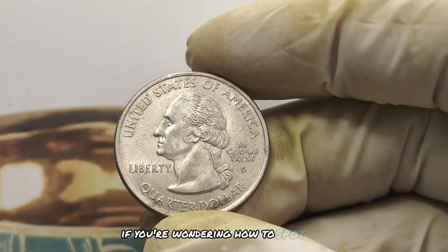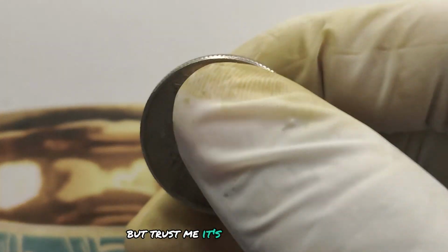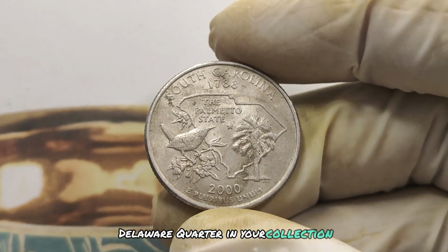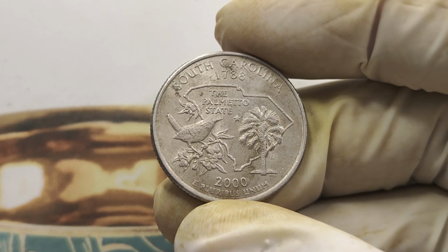If you're wondering how to spot one, the error is quite subtle, so you'll need a magnifying glass to truly identify it. But trust me, it's worth the effort. If you have a 2000D Delaware quarter in your collection, it's worth getting it professionally graded by a trusted numismatist to confirm whether it's one of these rare, error coins.